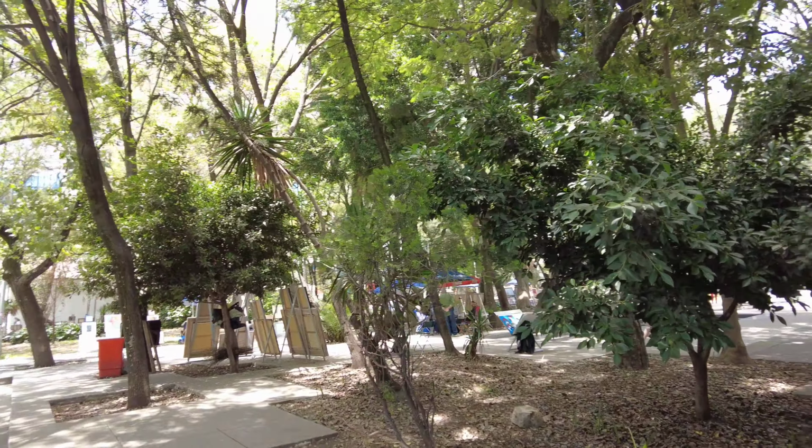Some more paintings here. Some grabados, I think. Wrestler mask. Okay, so the skate park is over there, and we're just gonna continue this way, in the middle.